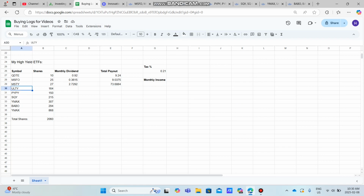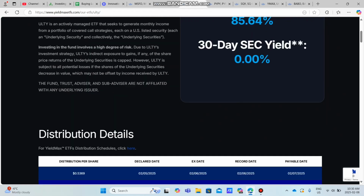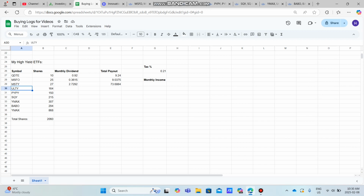Now going to the next, we have ULTY. ULTY up here pays an 85% dividend. This ETF was a lot of return of capital. I have not reinvested any more money into ULTY. I'm only collecting dividends. I have 53 cents and 69 hundredths of a cent, 0.5369. Now doing this calculation, multiplying by our share amount of 164, we get $88 per month. Cool. Now we go to our next one, PYPY.